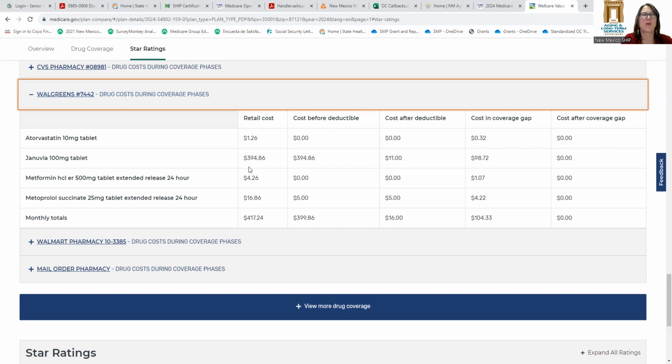Januvia, the retail cost is $394.86. Before the deductible, you pay the full price. After you've met the deductible, it goes down to $11, but in the coverage gap, you have to pay 25%. So your copay goes up to almost $100, $98.72.